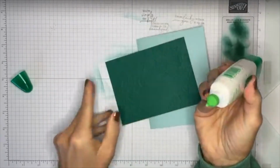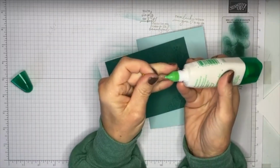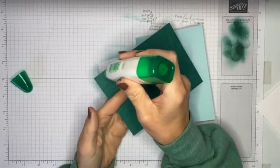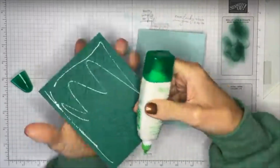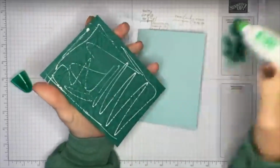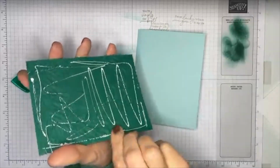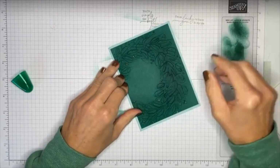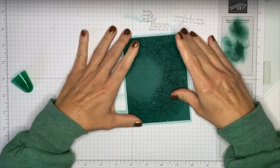And as usual, the glue is a little clogged. Like what I'm going to show you, I like these colors together, but with any color combination that you like, this card would be really easy to just change out the colors and you could make a whole different look. But these colors just happen to catch my eye, and I thought they looked nice together.